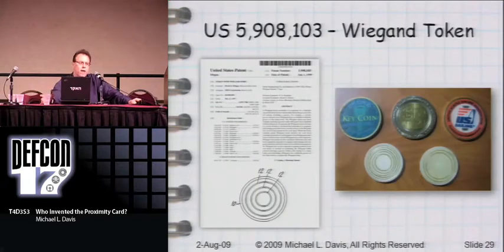Well, here's one for a Wiegand token, similar to what you'd use maybe for Chuck E. Cheese, so that you know you couldn't counterfeit the token. This patent, by the way, is owned by my employer, and since this is not an application we're in, if anybody is interested in buying the patent, we could talk about that. We also have some other Wiegand patents, but we're not practicing this patent, obviously.